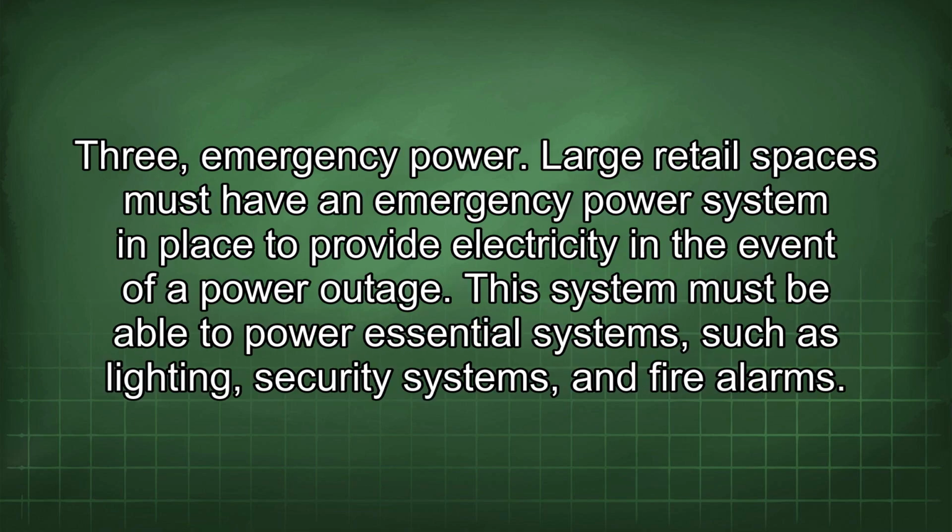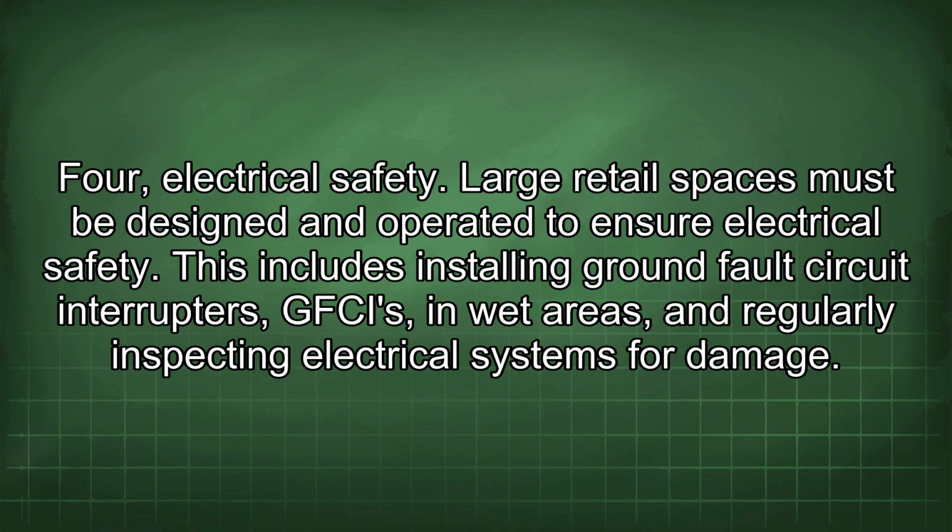This system must be designed to handle the large electrical loads that are associated with retail operations. 3. Emergency power. Large retail spaces must have an emergency power system in place to provide electricity in the event of a power outage. This system must be able to power essential systems such as lighting, security systems, and fire alarms. 4. Electrical safety. Large retail spaces must be designed and operated to ensure electrical safety. This includes installing ground fault circuit interrupters, GFCIs, in wet areas, and regularly inspecting electrical systems for damage.